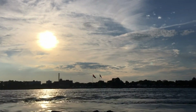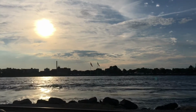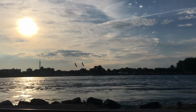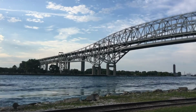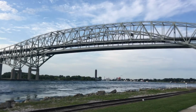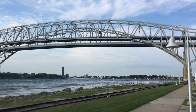Well, Eric, good morning. Here we are in Port Huron, Michigan. This is the river that separates the United States from Canada. You can see the sun is popping up. Probably not as early as when you were down in Myrtle Beach, but I thought I'd show you a little bit of the morning on the river. There's the bridge, there's the Canadian side, there's the spans. This is the Blue Water Bridge because the water truly is beautiful and blue.